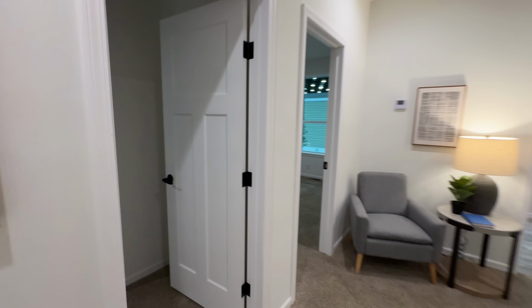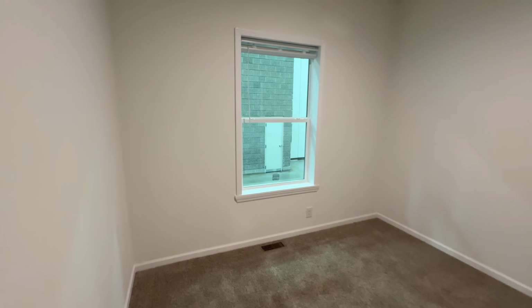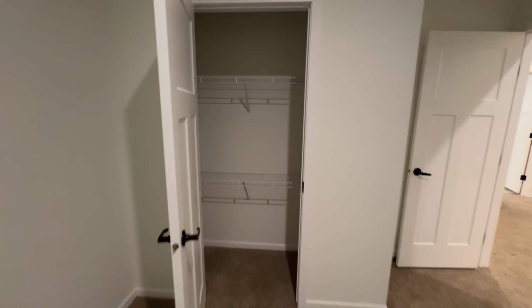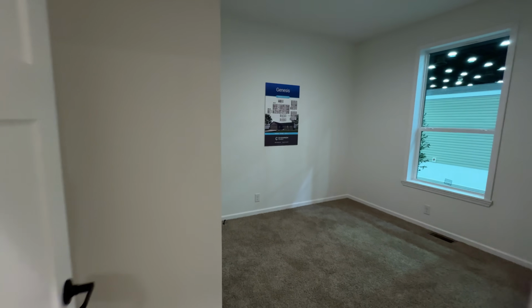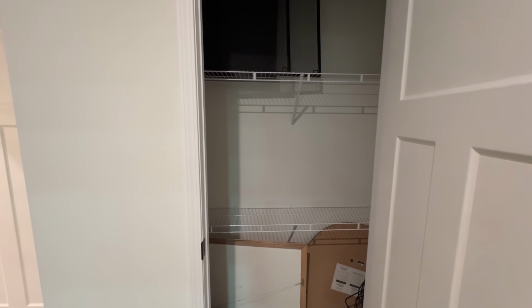So off this space here, you've got bedroom 2 right here. Couple rows of shelf hanger units there. Let's go over to bedroom 3. Bedroom 3, more of the same. Let's see, it's probably going to be the exact same program being run in the closet.